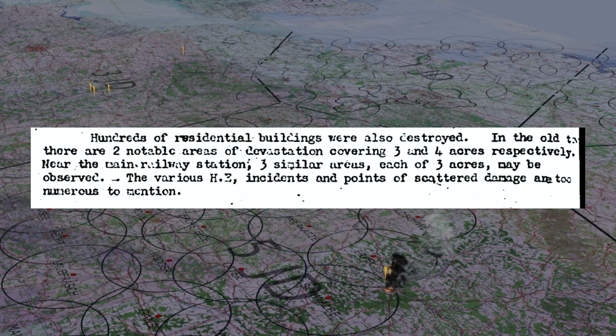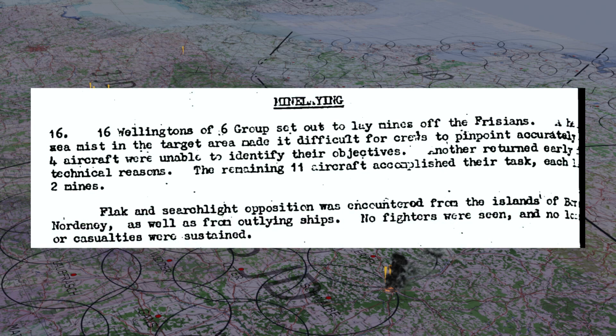The old city center of Nuremberg suffers 2 areas of severe devastation, and several hundred residential buildings are destroyed. The mine-laying effort is also successful, with 11 bombers successfully laying 22 mines around the Frisian Islands.